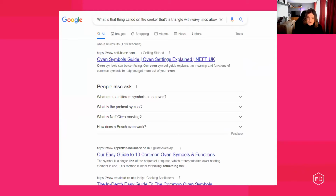So if you take that, what is that thing called on the cooker with the triangle wavy lines above it? A really great search result: oven symbol guides explained by Neff, the cooker people. And this is the example of that. I am certain that I put that into Google a few days ago as a completely brand new search query, but Google is still able to give me a really great SERP with only 83 results, but it's very accurate. The People Also Ask is very much in the same ballpark for what is arguably a very difficult to understand search term, and not really how people were searching 10, 15 years ago. You're searching for, you know, buy phone. As I say, it's become a lot more conversational.